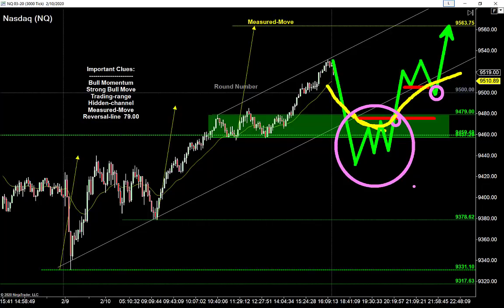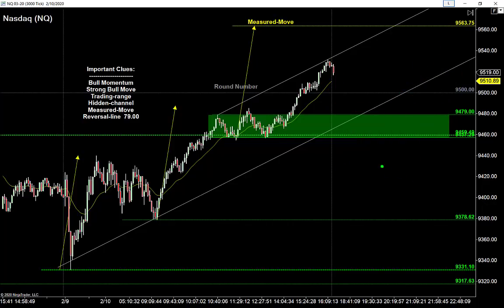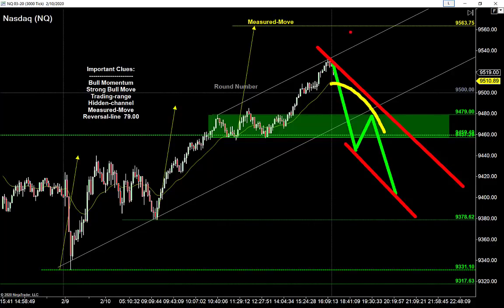Now, what if the deep pullback holds? Right? What if that pullback does hold? If it does hold, well, now let's wait for the bounce off the moving average. It's more than a bounce, by the way. It's a strong move off of it. That momentum jumping off the EMA is so important. I'm going to mark up that low now. I like to use those hidden channels off the big high, right? And then, of course, look to sell off the top of that hidden channel.